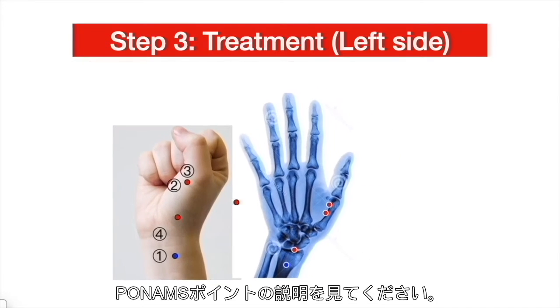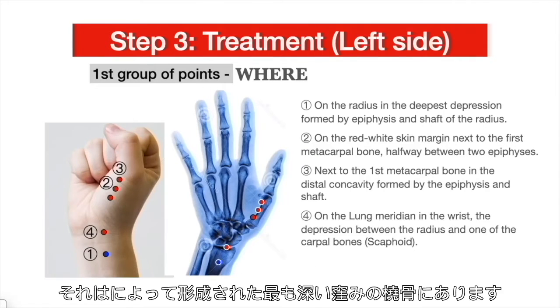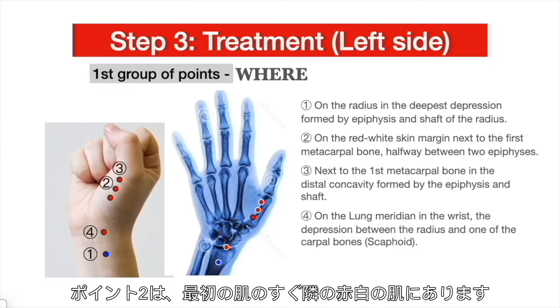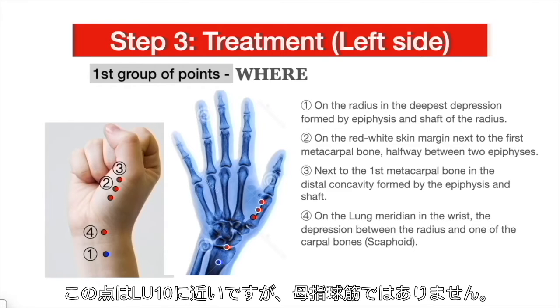Take a look at the description of the PONEMs points. Point 1 is somewhere close to lung 7 but not exactly it. It is on the radial bone in the deepest depression formed by epiphysis and shaft of the radial bone. Point 2 is on the red-white skin immediately next to the first metacarpal bone. I repeat, immediately next to the bone, in the halfway. This point is close to lung 10 but not on the thenar muscle eminence.